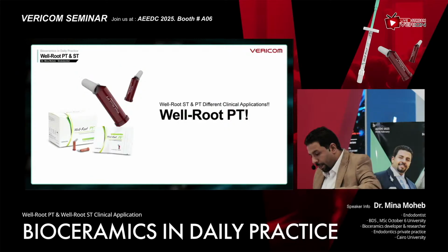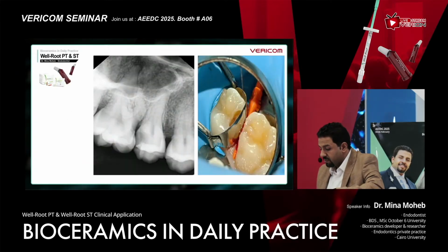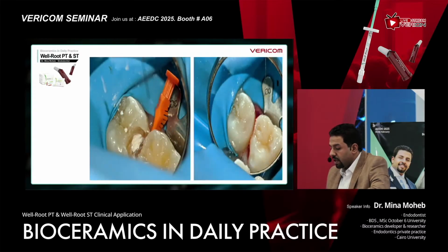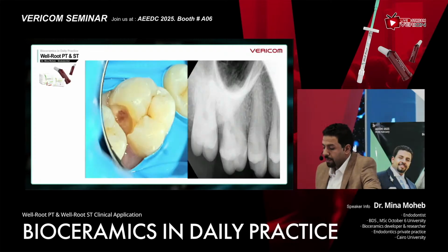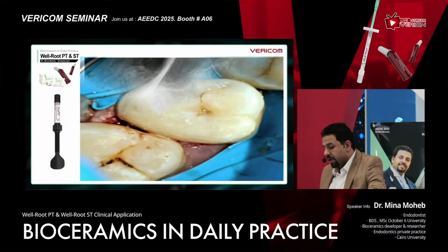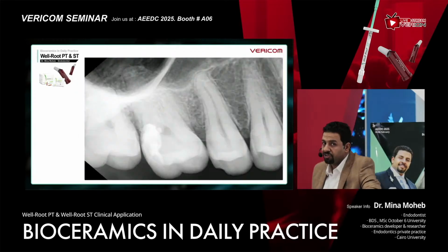What are the different clinical applications in vital pulp therapy? Here are the examples. Direct pulp capping for upper second premolar, exposure site capped with putty, immediate post restoration, immediate post X-ray, all in one single visit. Direct pulp capping for upper first molar, exposure site capped with putty, immediate restoration, immediate post X-ray, all in one single visit. We don't delay the restoration.